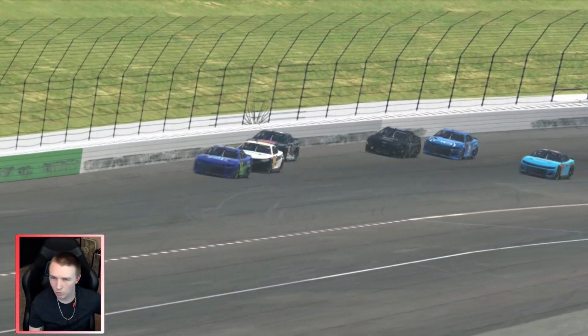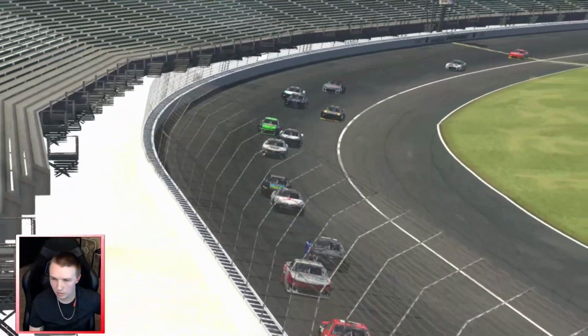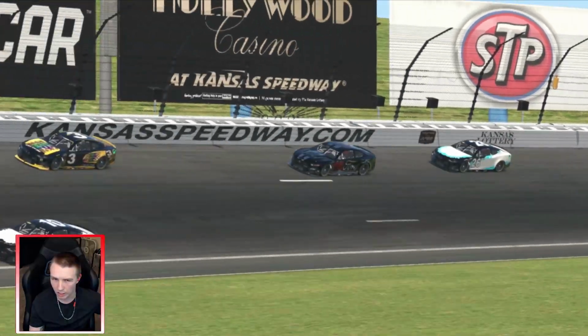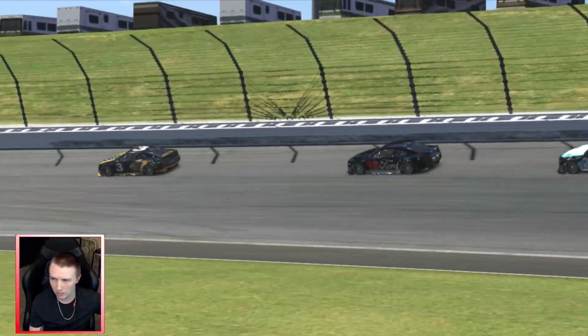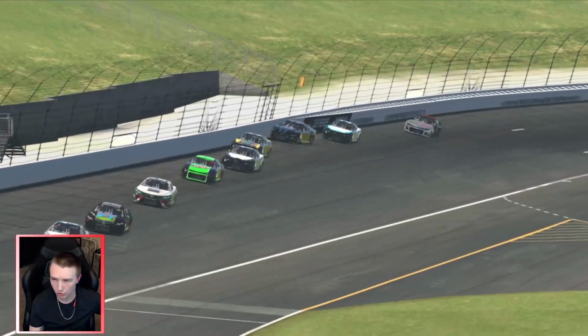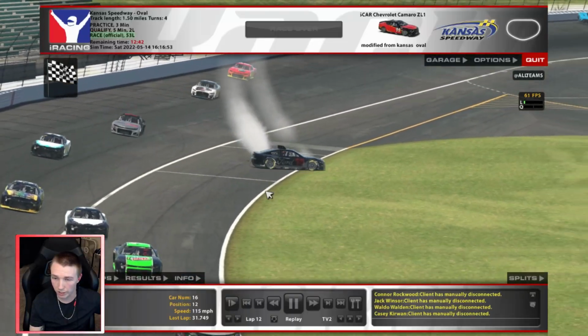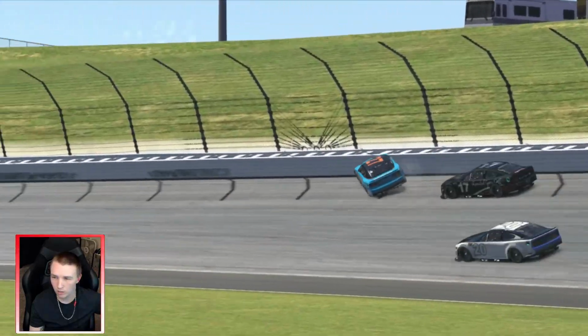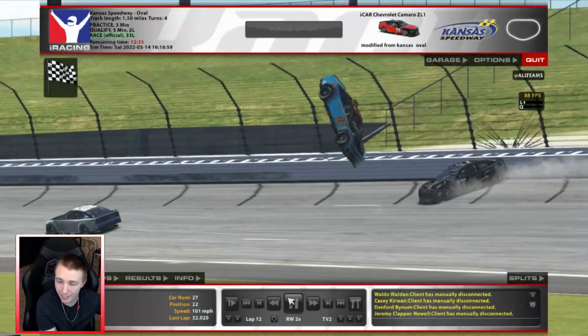29 is gonna put himself in the wall off turn 2, yes. 18 sent it real hard into turn 1, just nailed turn 1's wall. 16, off of turn 2, or off turn 4. That's easy to do. That was probably the next caution. Oh, and there was somebody flipping back here. What the hell? What did you do?